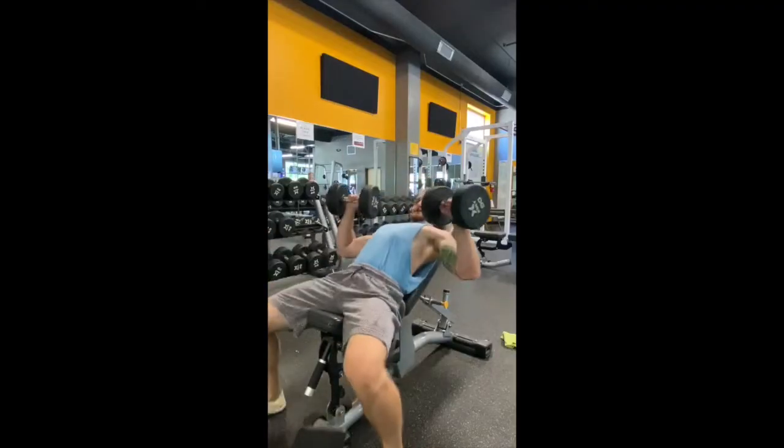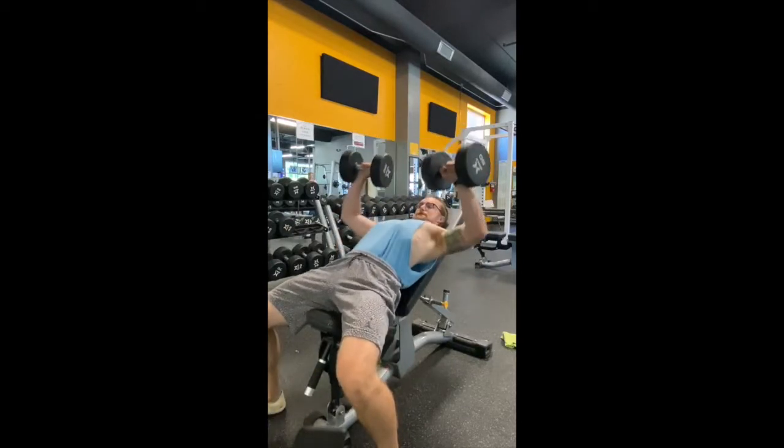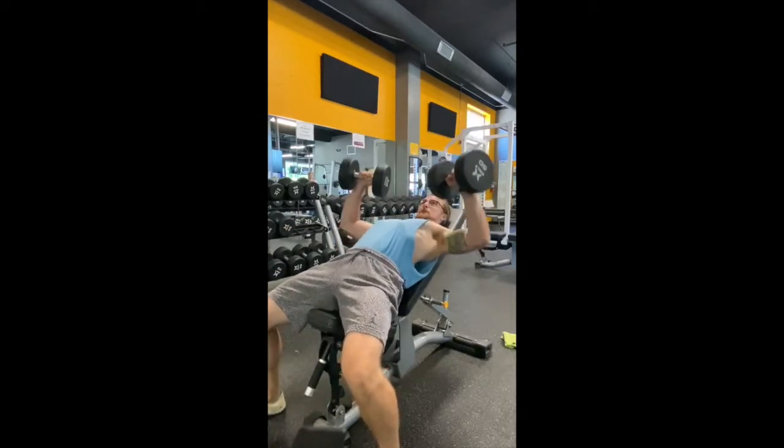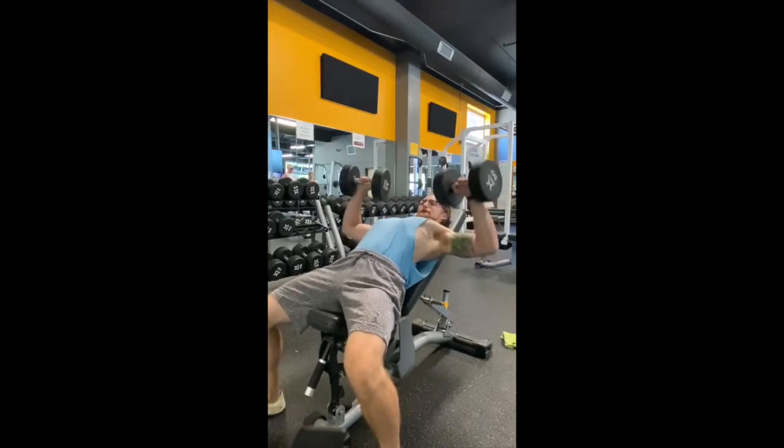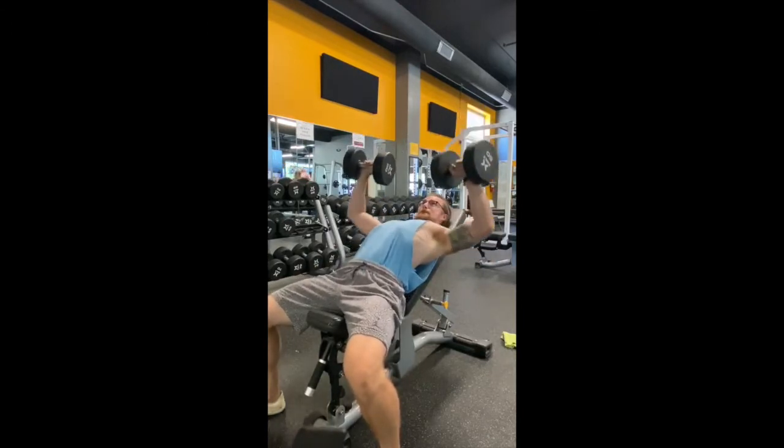I kick the dumbbells up with my knees and legs. I draw power through my legs and hips, and I press upwards with the dumbbells, contracting my chest. Great exercise here. Awesome contraction for the chest muscles.